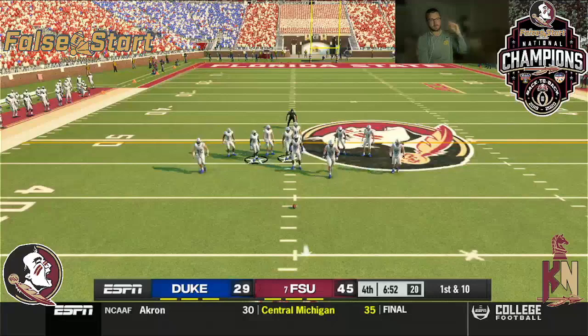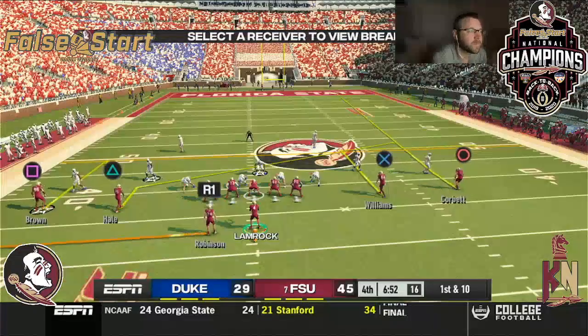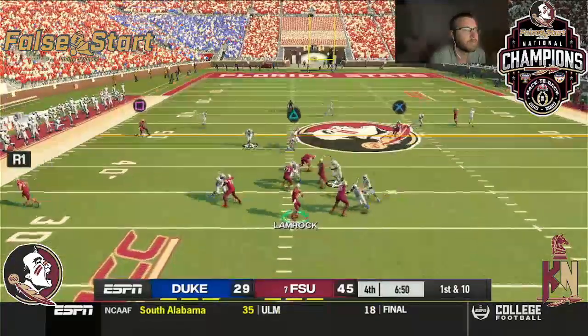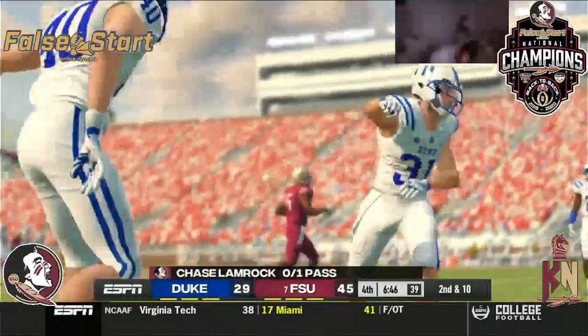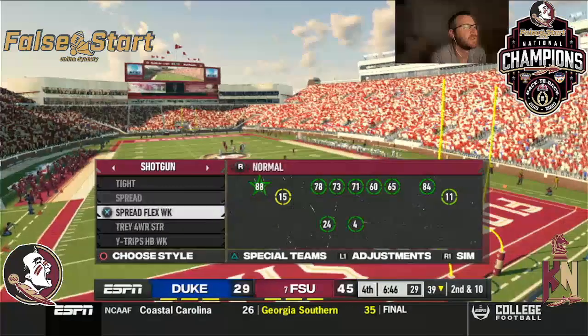Both teams are well aware that a score on this drive is going to create an almost insurmountable lead. This defense has really got to step it up and make a stop. He wants it all going long. Doesn't get there. The intended receiver on the play. That makes it 2nd and 10.